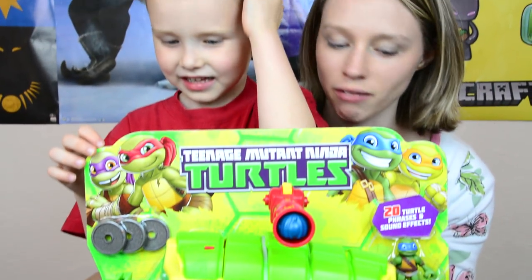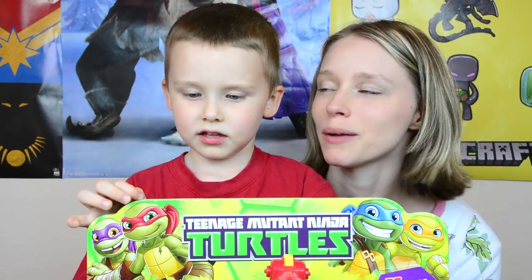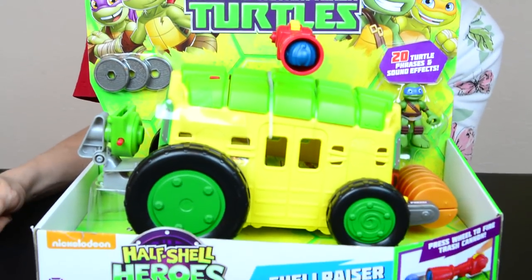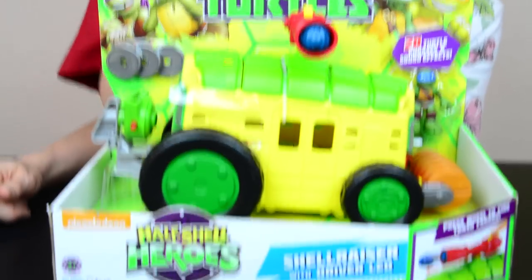Which one is your favorite Ninja Turtle? My favorite is the red one. That's Raphael, but this one comes with Leo, okay? He's pretty cool too. He's like the leader of the bunch. Daddy likes the blue one. Daddy's favorite is the blue one. You ready to open it up? Yeah.